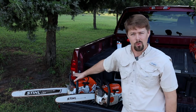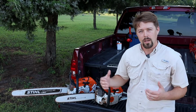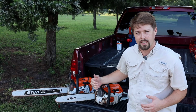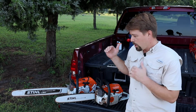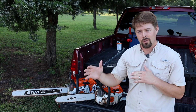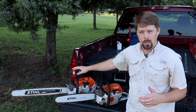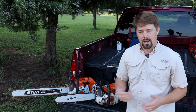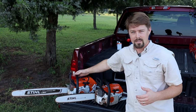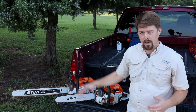It's got 6.7 horsepower. So guys, being some of the most popular chainsaws that Stihl has put out, a lot of people are looking at these two particular chainsaws. So I wanted to run these two against each other just to give you an idea of how much faster the 500i is than the 261. There's no doubt, the 500i is going to blow it away, but how much? And then I just want to talk about some of the reasons why you might jump up to a 70cc saw over a 50cc saw, and some of the advantages there.